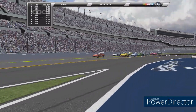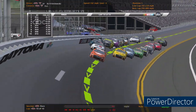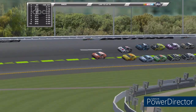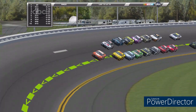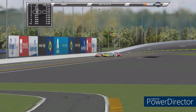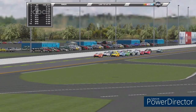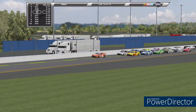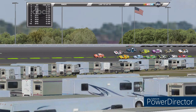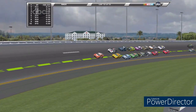Can anyone stop him on the last lap of duel number 1? I think he's too far ahead. Through 1 and 2, coming down onto the back straightaway. Does anyone have an answer for Keselowski? Into 3 and 4, I don't think Logano or Michael McDowell has the run. And through turns 3 and 4, Brad Keselowski is going to start on the pole, the inside front row for the Daytona 500.